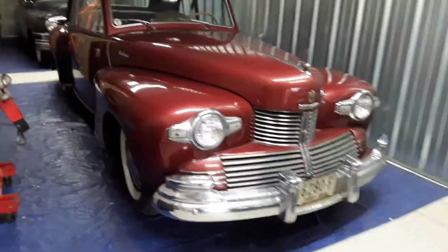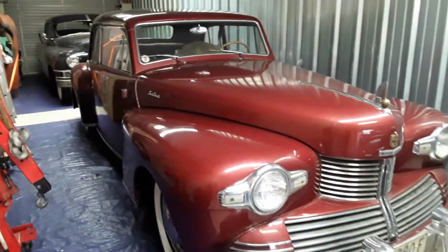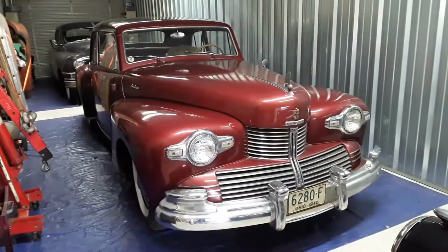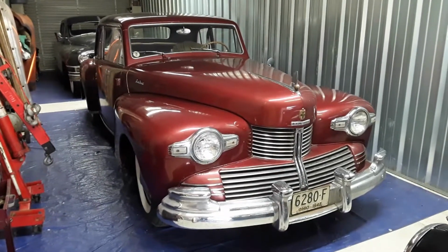This is actually probably the last day this car's going to look this way for a while, because I'm going to probably tomorrow pull the hood and start getting the engine compartment opened up and taken apart so I can get the engine out. We're going to pull the motor and transmission out.